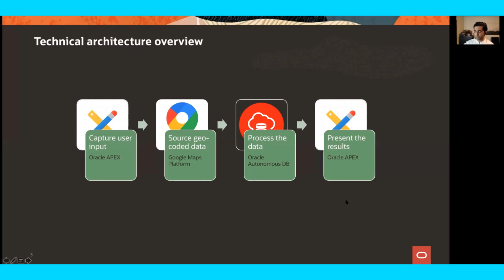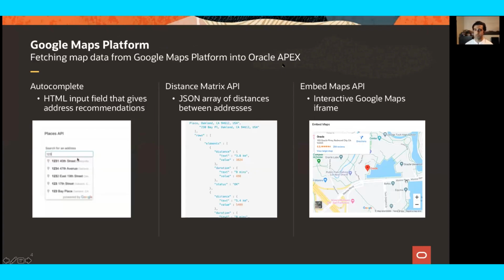So what I'll do is I'll walk through each of these key areas one by one, starting with Google Maps, sourcing the data, right? So like I said at the beginning, Google Maps, apart from building these wonderful consumer products, also have a platform from where you can access the maps data through APIs. So for this particular application, I've made use of 3 of their APIs or functionalities. The first one is called autocomplete. That is the functionality wherein if you have an HTML input field in your Apex page, you can start typing in an address and it'll give you address recommendations.